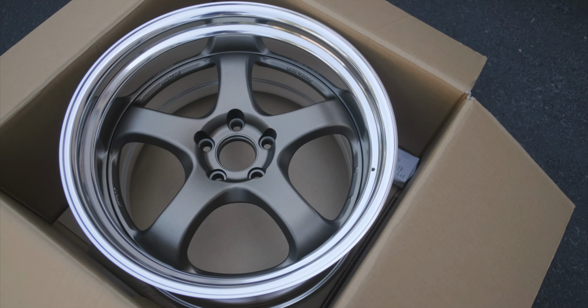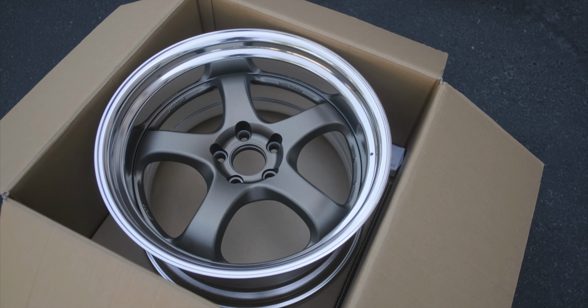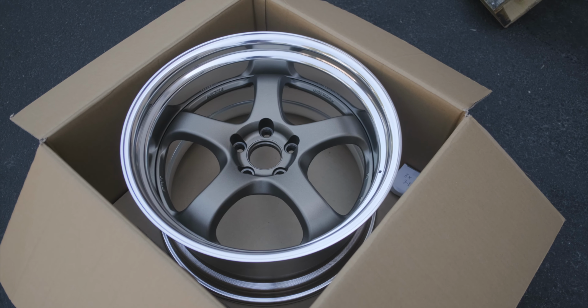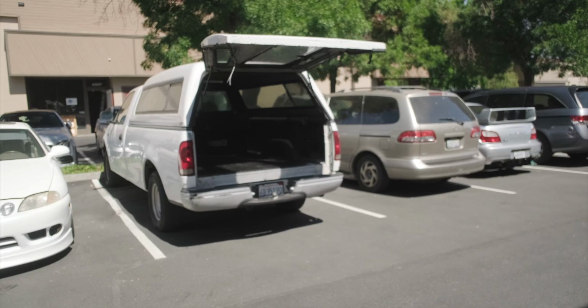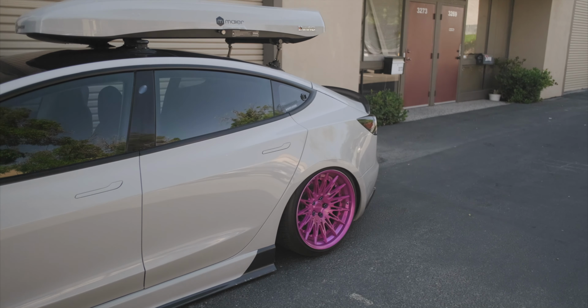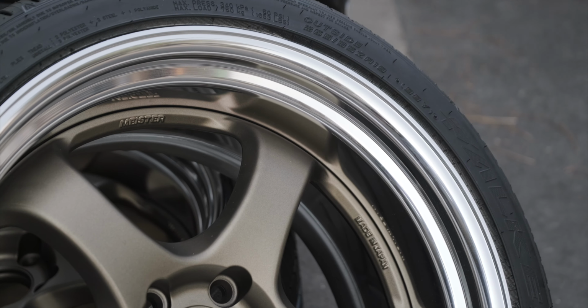Alright, last look before I drop them off and have them mounted. And Rishie said he is going to just drop them off once they're mounted. So, pretty good service. The next time I see these, the tire should be all mounted, and I should be able to just throw them on the car. You guys will see it in a couple seconds. I will have to wait a couple days to see it. So, several days later.